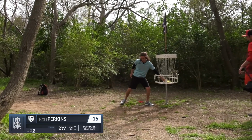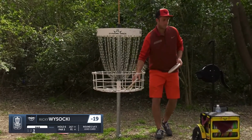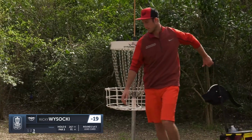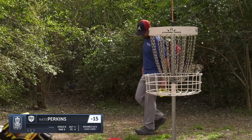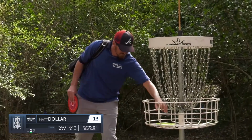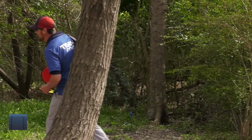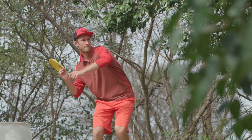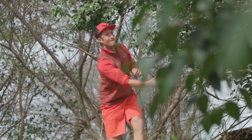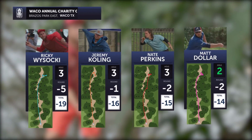But that one was high and right, and it really should have stuck. Most of the time, you see those putts stick from him when they're high and right like that, and you could see he's not too happy with his first par of the round. Yeah, I was expecting to make from Matt Dollar with birdie though. Yep. He's loving it. He's kind of waving at the crowd, because it was a tough crowd to please out there, but I think they were just trying to be respectful and not really getting in anyone's way or anything.